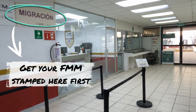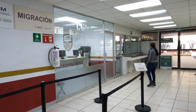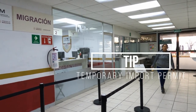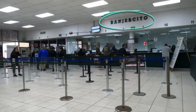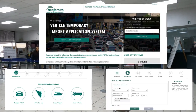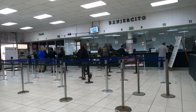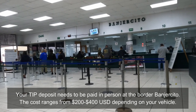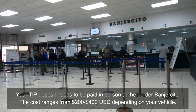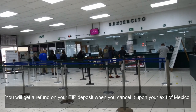After getting your FMM stamped, you will need to purchase a temporary import permit, also known as a TIP. This should be done at the nearest Banjercito bank to your border crossing station. You can purchase the TIP online on their official website 10 to 60 days prior to your travel in Mexico. A trip to the border Banjercito will still be necessary even if you purchase your TIP online, because you will still need to pay your deposit for the TIP, which can range from $200 to $400 depending on your vehicle. You will get the deposit back when you cancel your TIP upon your exit of Mexico.